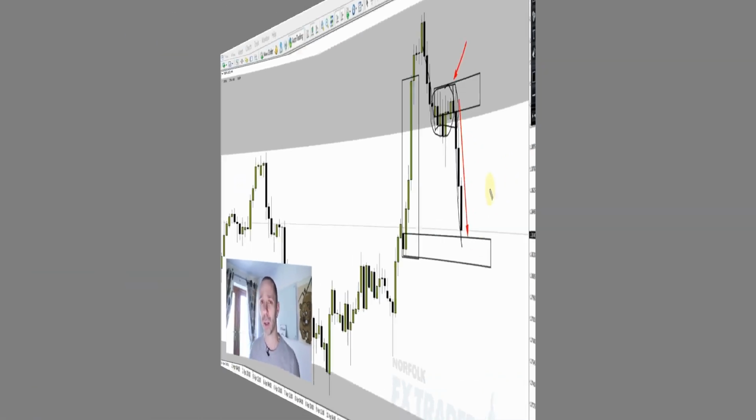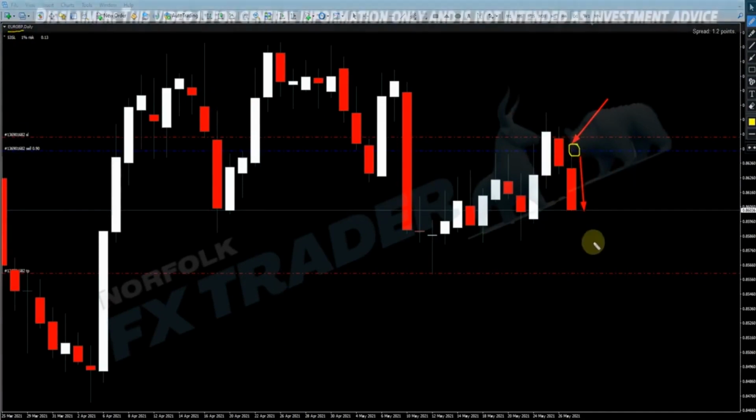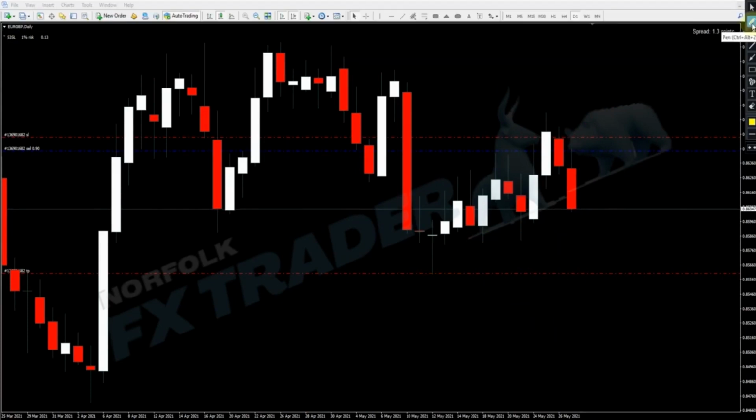on the pound US dollar. And we're going to go through this pair on the Euro Great British Pound, exactly why I've taken this trade, how I've caught this trade right here in the market on today's candle, and where we're looking for a target towards these previous lows, as well as where I'm looking to take profits at these lows as well. So let's go through this pair.